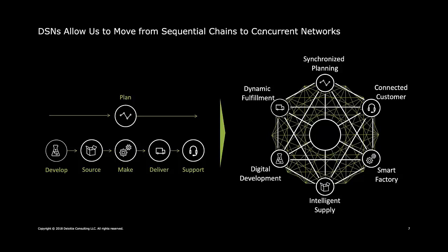Where the different nodes of the network still play largely the same functions, but do it in a very different way, in a very coordinated way that allows us to remove those latencies, those delays in information transmission, and really get after the bullwhip effect that we were just talking about. So for us, this is quite a paradigm shift.